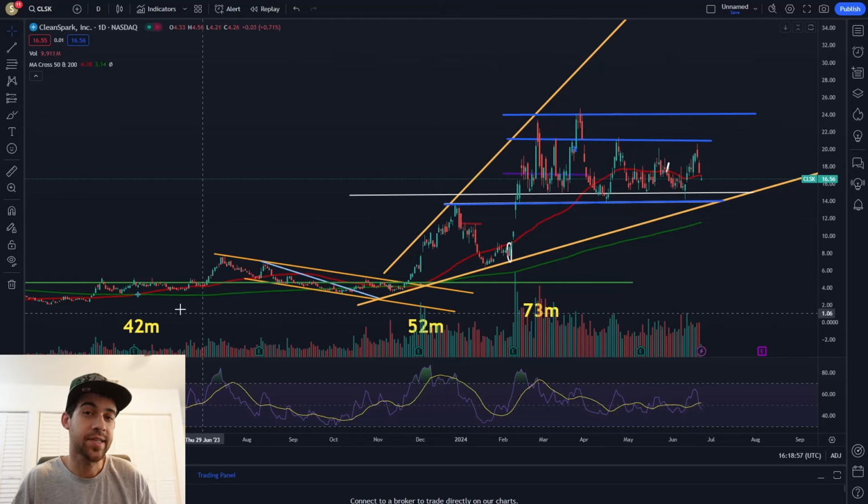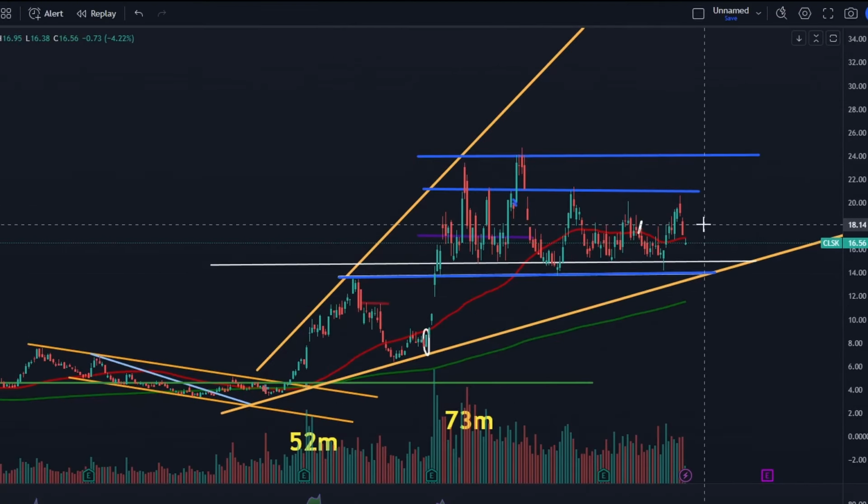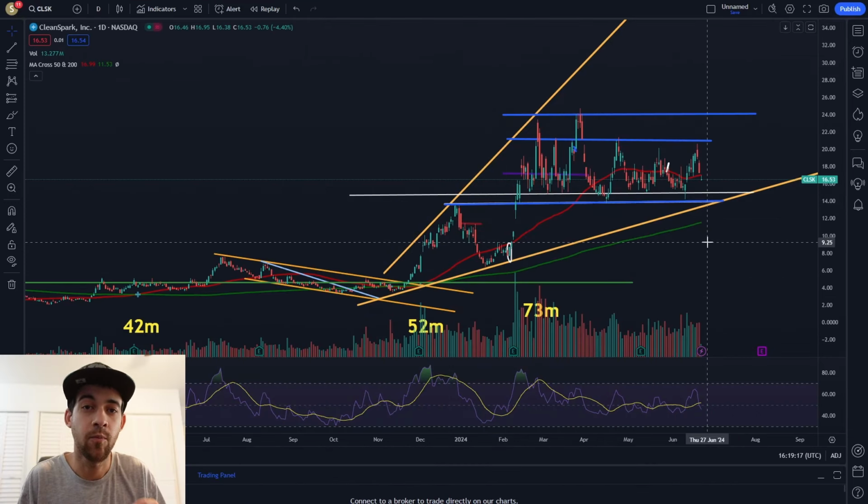One thing you'll notice is this has been in an overall bull market from 2022. It's been overall going up and to the right. This was back in 2023. This was a $2-3 stock. It's still $16 even with this pullback. We're still up massively, multiples from where we bought this.